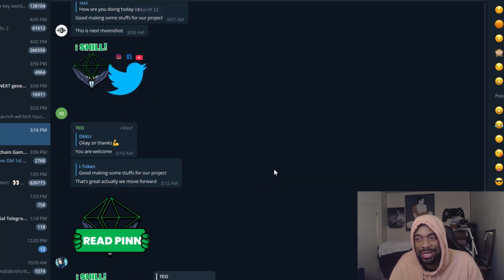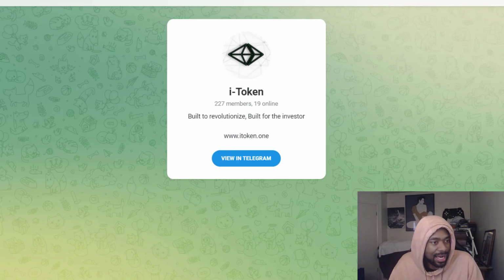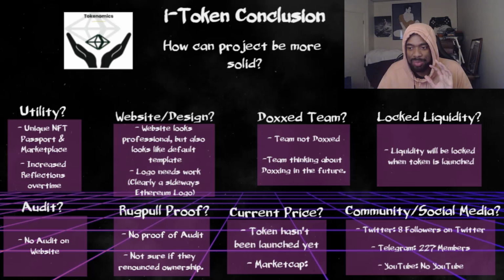Of course, I've spoken to the developers, and I asked them about when they plan on launching it. And he told me specifically that they plan on launching it when they get more people to join, more potential investors to join the Telegram and the Twitter.